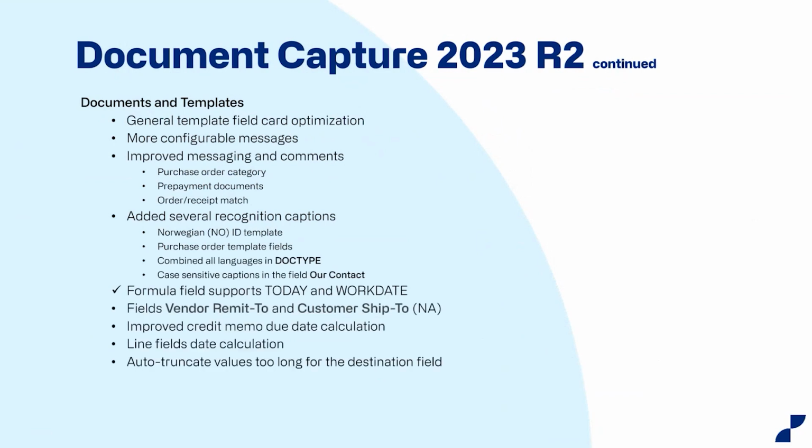Continuing with the documents and templates area, a bunch of features have been added here. This is the key part of the solution. You could say documents being handled by templates. This is the core of the solution, and we also added some extra stuff here.